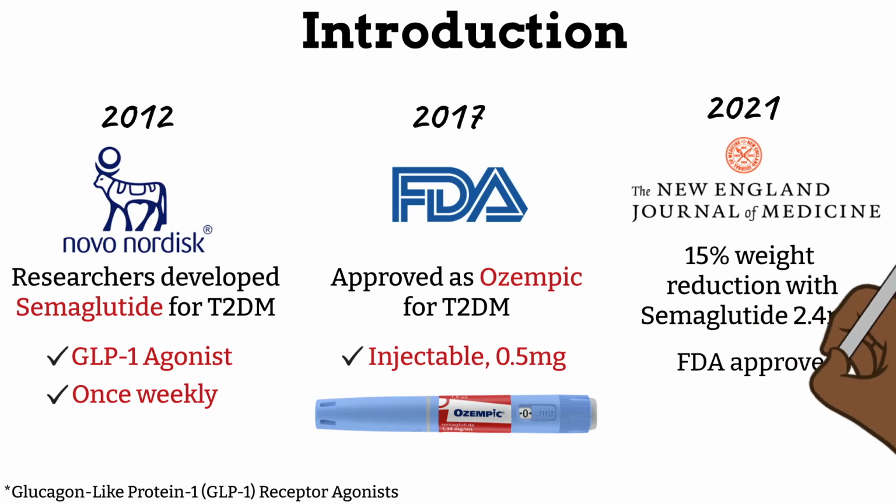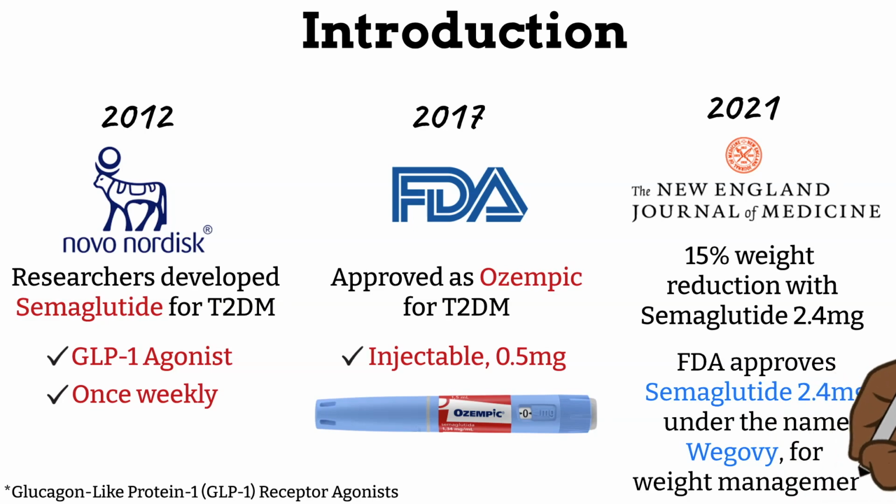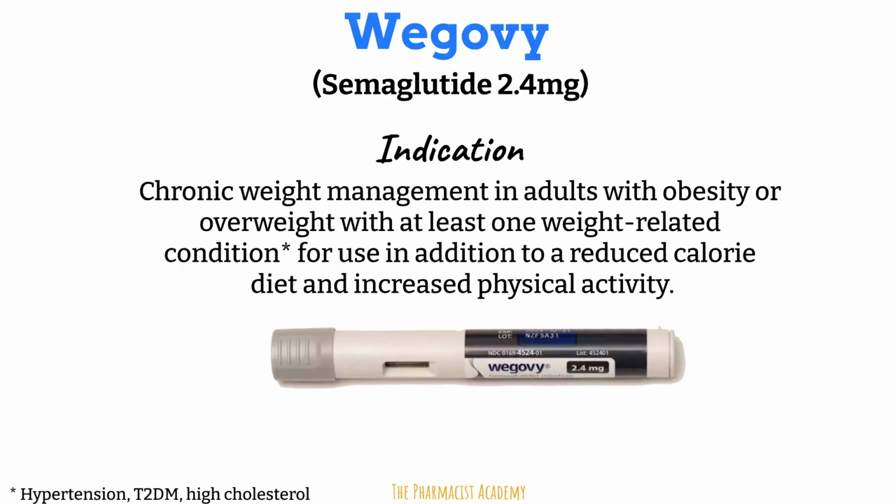In 2021, the FDA approved semaglutide at a dose of 2.4 milligrams for chronic weight management under the brand name Wegovy. So now, instead of using Ozempic off-label for weight management, the physician can simply order Wegovy. Wegovy is indicated specifically for chronic weight management in adults with obesity or overweight with at least one weight-related condition, such as high blood pressure, type 2 diabetes, or high cholesterol, and it must be used in addition to a reduced calorie diet and increased physical activity.